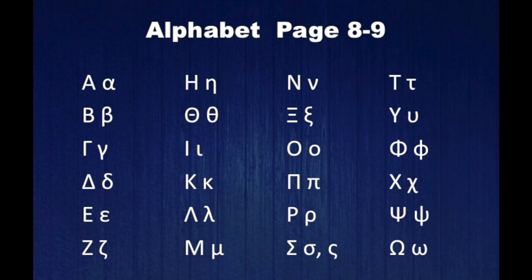That's just something you need to know, particularly next week when we cover diphthongs. We have diphthongs in English, and we're going to talk about diphthongs in Greek. They have them in Greek, too? Yeah.